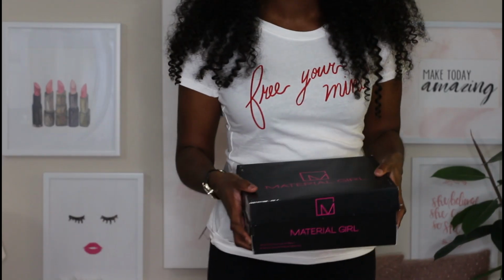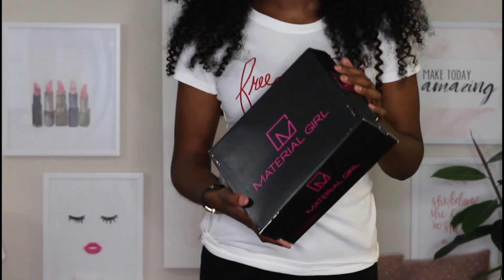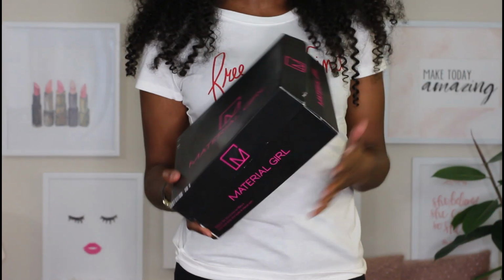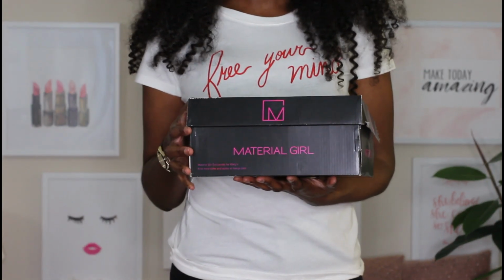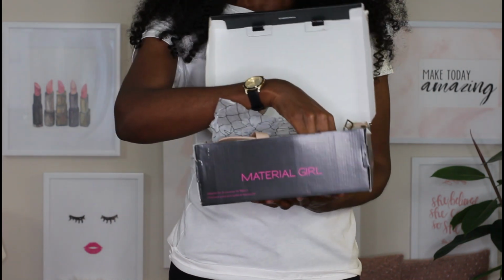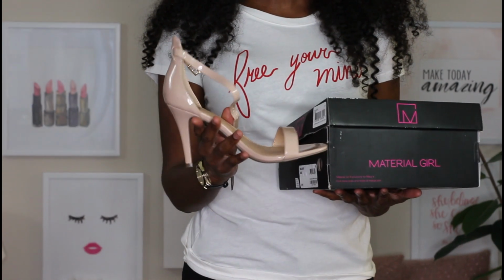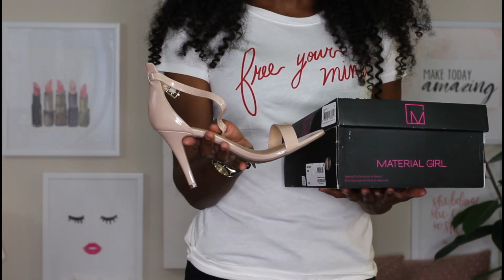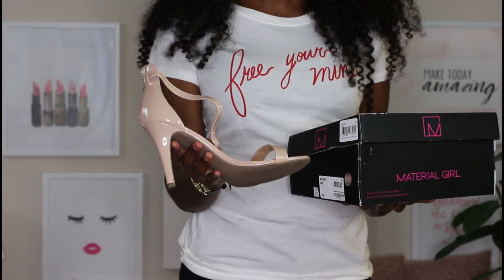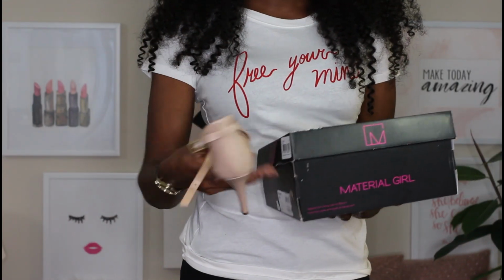So I forgot to mention the shoes that I picked up from Macy's as well. These are by Material Girl, and I got these for $24. I forget the original price of them, but I know they were marked down pretty seriously, and anytime I see a size 12, I am on it. So I got a cream beige color ankle sandal. These are really cute, about a 3.5-inch heel, and these are a 12 medium. Unfortunately, I couldn't fit them. I am going to be returning them, but I wanted to show them to you really quick.